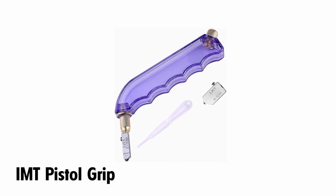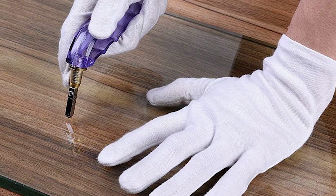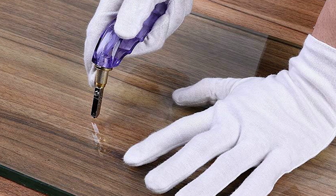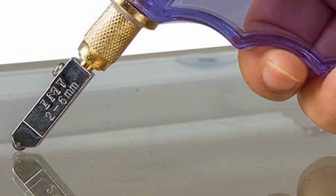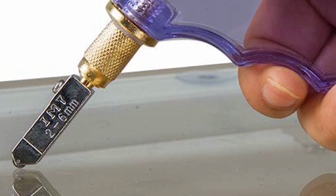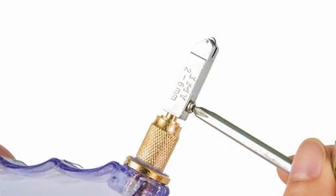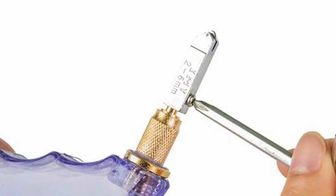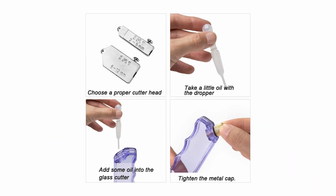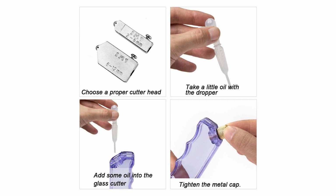IMT Pistol Grip. If you're searching for a reliable and high-performance glass cutter, the IMT Pistol Grip Oil Feed Glass Cutter is definitely worth considering. With a sleek, ergonomic design, this tool minimizes wrist fatigue, allowing you to work for longer periods with less strain. The tungsten carbide wheel ensures durability, offering up to 30 times the cutting life compared to other cutters, making it a long-lasting choice for professionals. The self-oiling mechanism provides a smooth, continuous lubrication flow, improving the cutting experience.